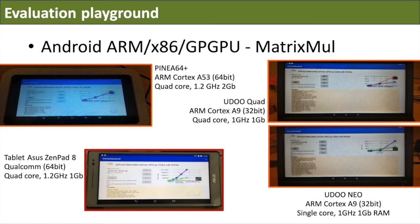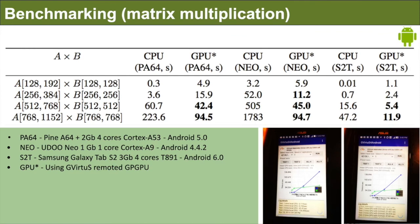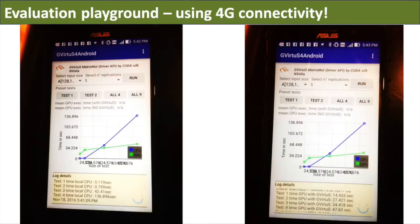In this slide, actual results. It's incredible because in this slide we show the results of computation even using just the regular connection. There is no improvement or whatever. Of course, for problems of small size, the local computation wins. This happens, but when the computation is more demanding, the option of offloading the code on the cloud is winning.